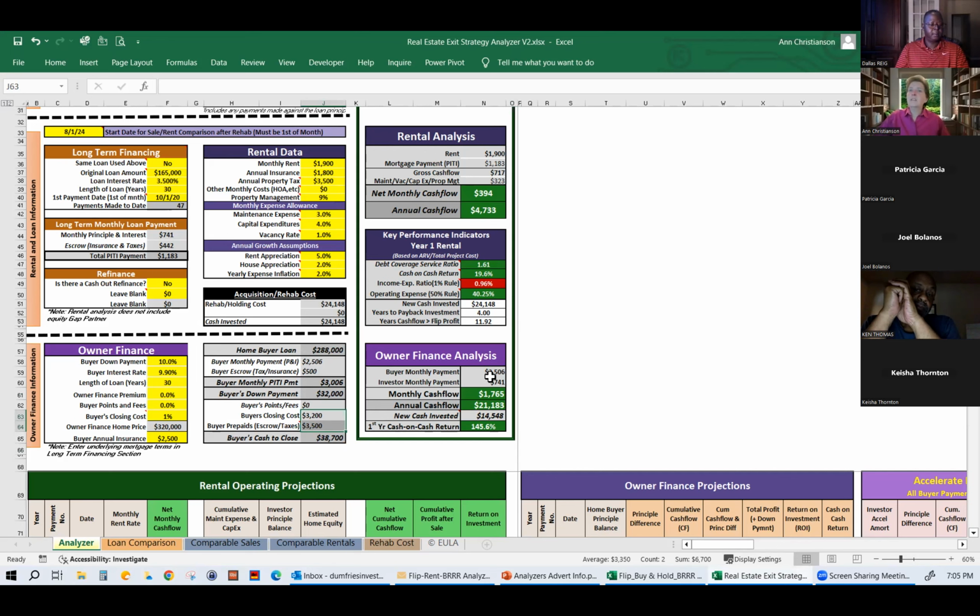And over here to the right, this is now running your numbers for the buyer payment minus what the principal and interest you're paying on the loan off of this original note that you've wrapped. So instead of cash flowing $394 in owner finance, you're cash flowing $1,765. That's not a bad cash flow. On an annual basis, $21,000. So yes, you're giving up the appreciation, but if you're looking for something that's going to give you a higher revenue month over month, then you're probably going to want to be looking at the possibility of owner finance.